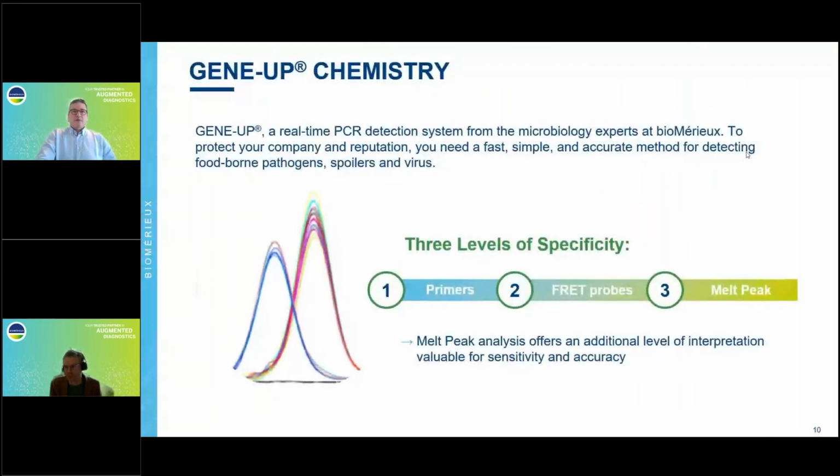One very brief overview at the chemistry level. We are combining not only the specificity of the PCR, but using FRET probes, primers, targeting at the species level, the serotype level, the genus level, and combining this approach with the melting curve can bring a really added value in terms of interpretation and refine the analysis, and consolidate the robustness of the answer, and reach the optimum in terms of accuracy of the results. That's really to drive sensitivity and accuracy.